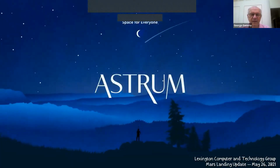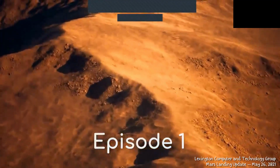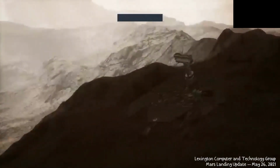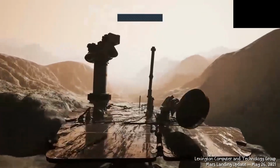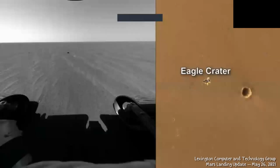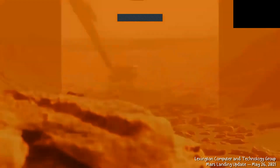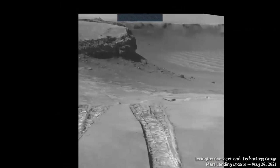Contact has been lost with Opportunity since the 12th of June 2018. This pioneering rover survived an incredible 15 years on Mars's harsh surface, when finally a global dust storm blocked the sunlight from hitting its solar panels for several months. This video is a recap of Opportunity's entire mission, from its first landing to the final dust storm, with all the challenges it overcame and discoveries it made along the way.